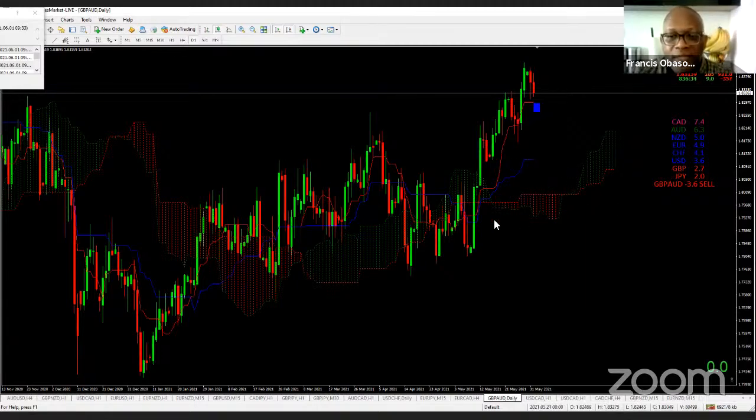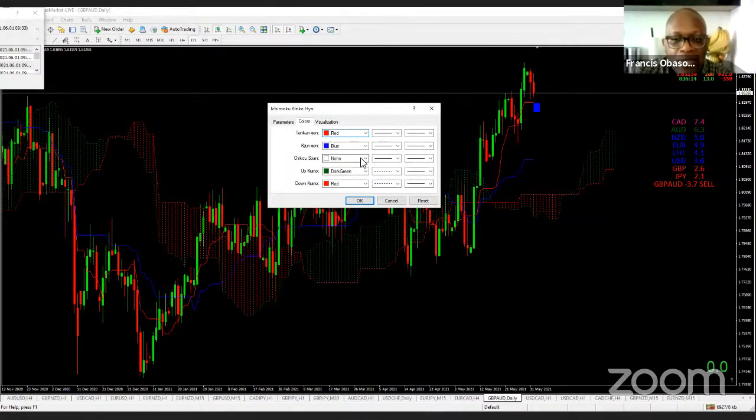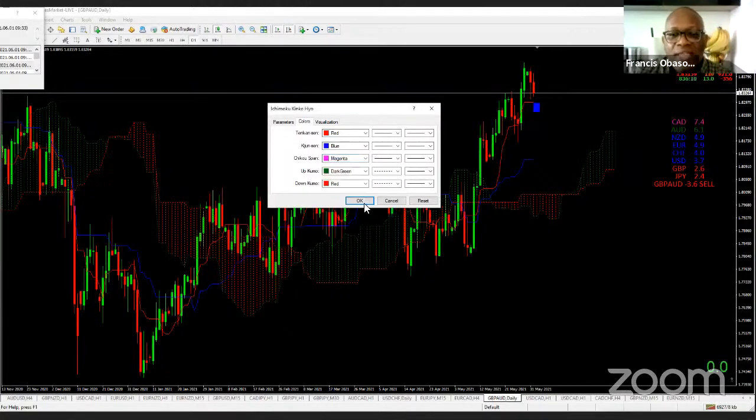Well, at the moment, I know some of you are new, or the Ichimoku is new to you. Now, we have 5 lines in Ichimoku. I have hidden one of them now. I've taken one off. Let me bring it back on. The Chiku span, or the Chikao, as it is called, that's the Chiku span. I prefer mine to be magenta.